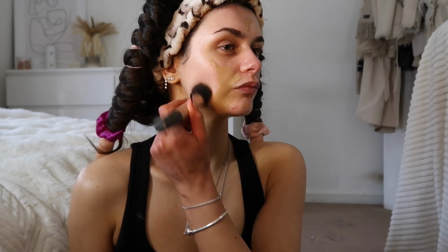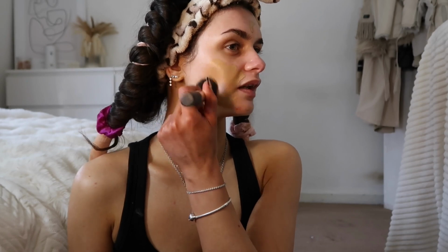I went off foundation for so long, I just didn't like the way it looked on my skin. I felt like it dried my skin out so badly, and that's why I was using skin tint, especially in summer. I feel like in summer I really like a nice skin tint. That's all I need on my skin in the summer. I don't like anything too heavy in the summer.